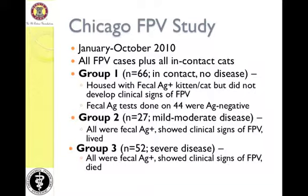Group 3, unfortunately, they were the red in the traffic light system. There were 52 of these cats. They had severe disease and they died. We know that they were fecal antigen positive, and that they showed severe clinical signs of Panleukopenia virus, and unfortunately they did not survive.